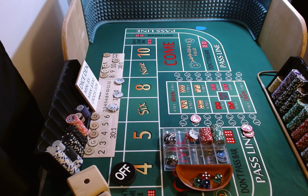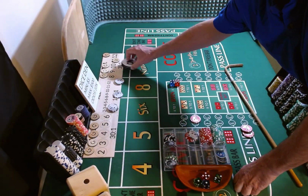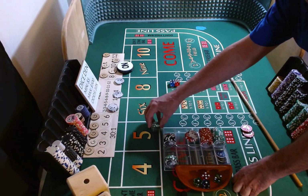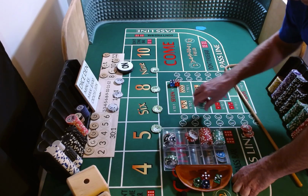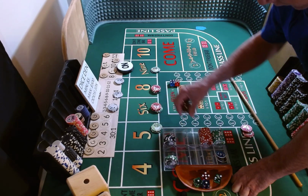Three, two, three, six. Still a come out roll. Dice are out. Four, five, nine. Nine will be our point. Mark it, lose our C and E. Gonna come out for $220 on the inside.